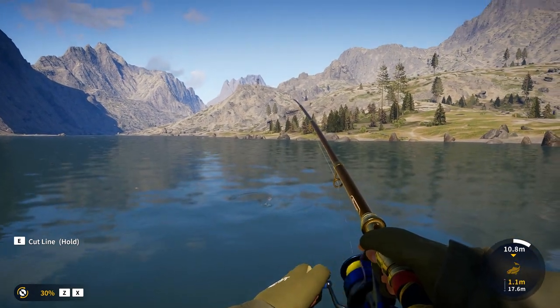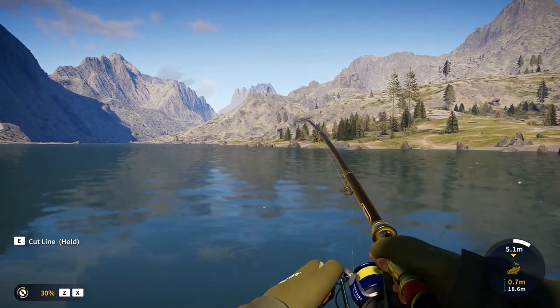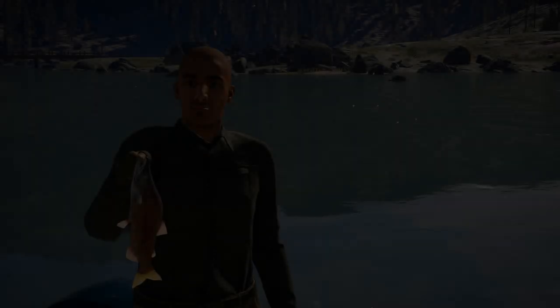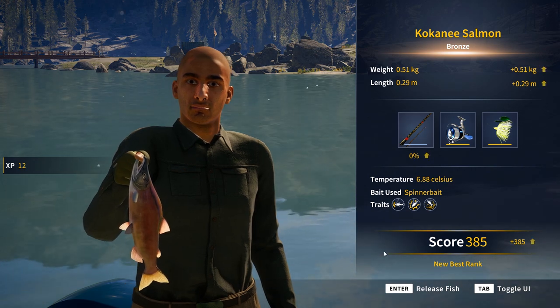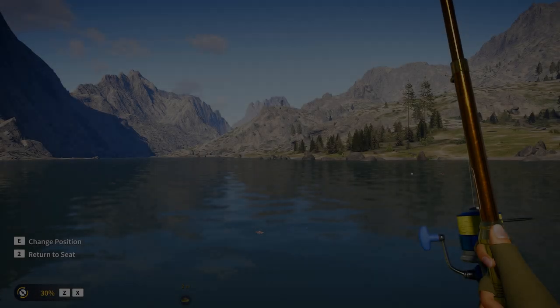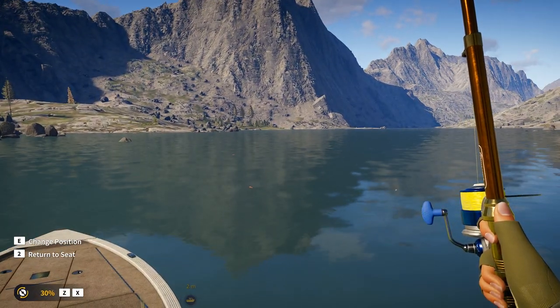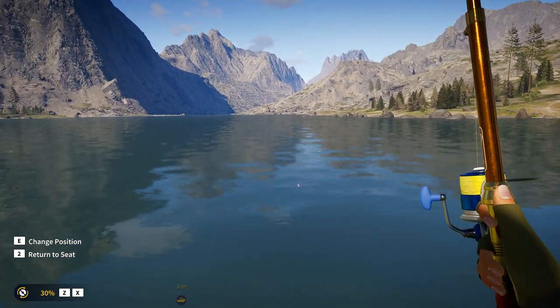What's this? What have we got this time? He's not putting up too much of a fight, so it's not really big. Did you fling it in the boat? It's a small one of those salmon. It's all money and XP though. At least you know in this location and with the spinnerbait, you can have a good time. That's the key to this.